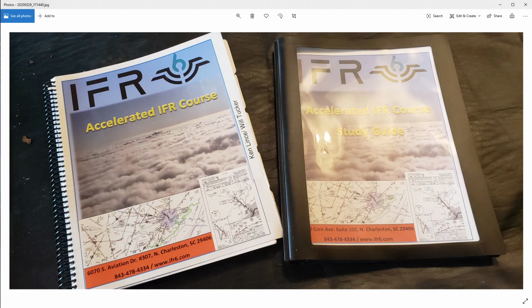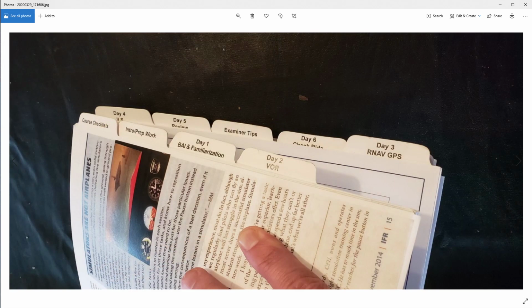And then the book on the left was the book that I received once we showed up. This was the guide for everything that we did through the training. If I show the binder for this book, there are different course checklists, intro work, and familiarization material about what's going to happen in the program. And you can see it's all broken down by days.